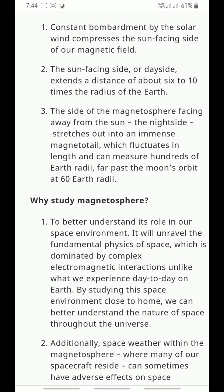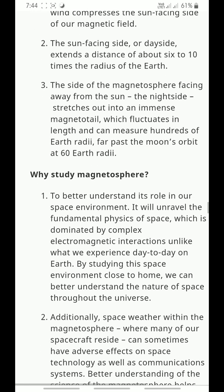The side of the magnetosphere facing away from the sun, the night side, stretches out into an immense magnetotail, which fluctuates in length and can measure hundreds of Earth radii, far past the moon's orbit at 60 Earth radii.